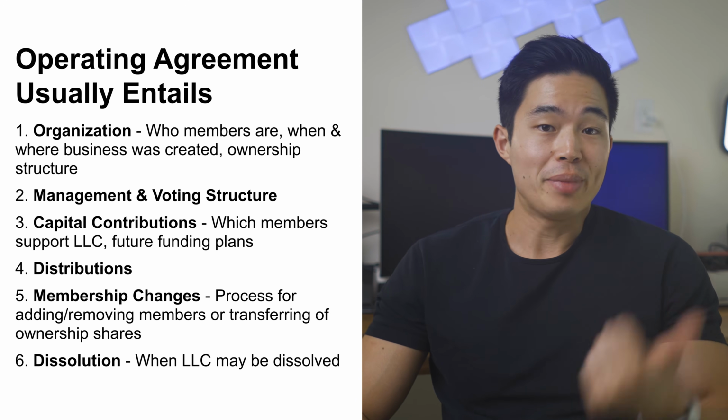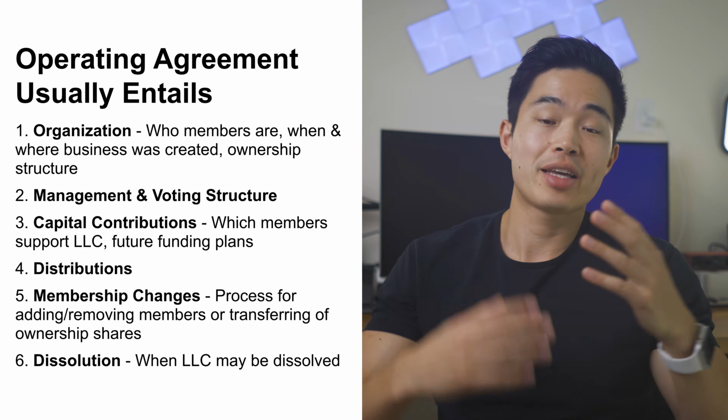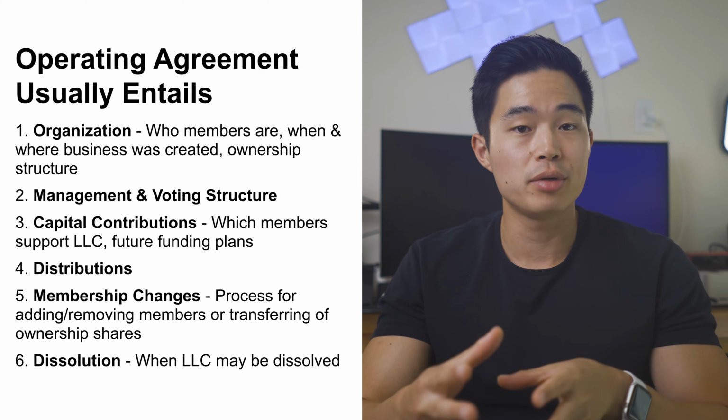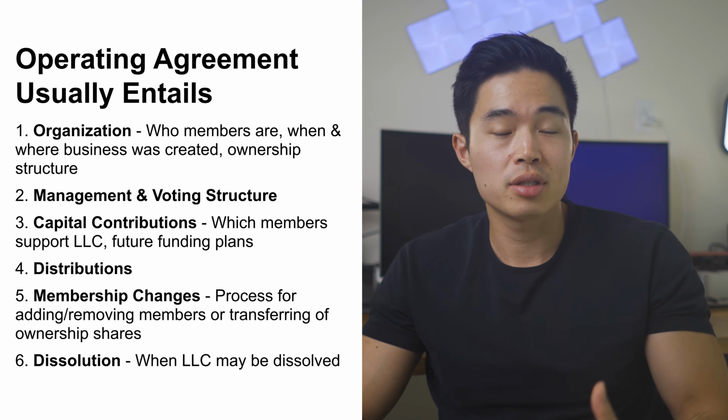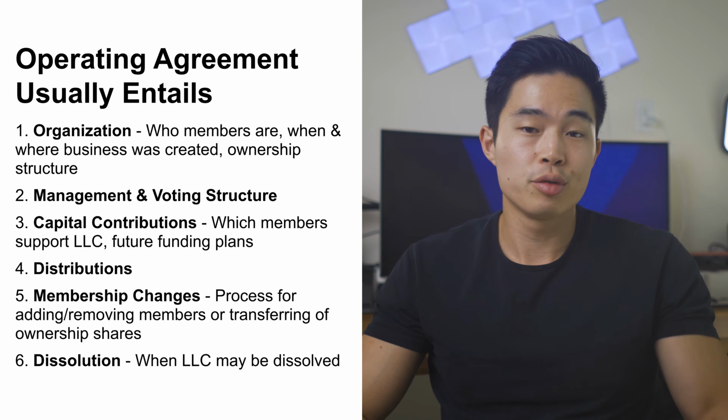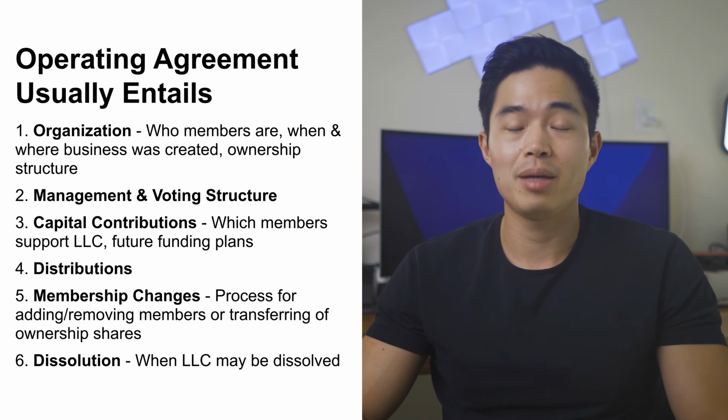It's also going to have your management and voting structure. It'll have capital contributions, so which members are actually putting money into this business. It'll have info about distributions, about membership changes, as well as dissolution, which is when the LLC may be dissolved.